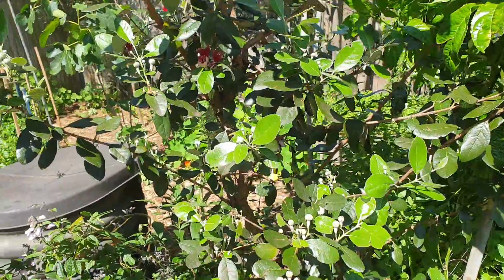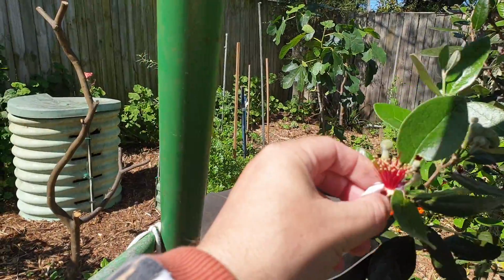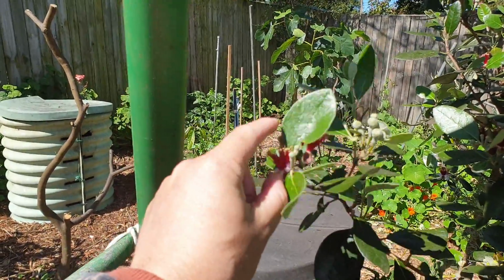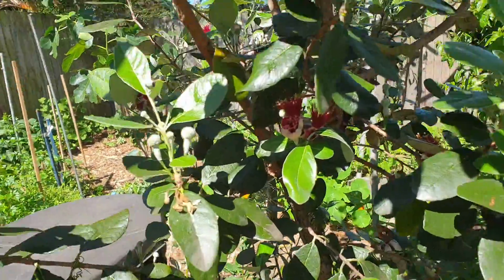But yeah, bumper crop this year. Pick the flower, pollinate it with my fingers, get a treat in return. So good.